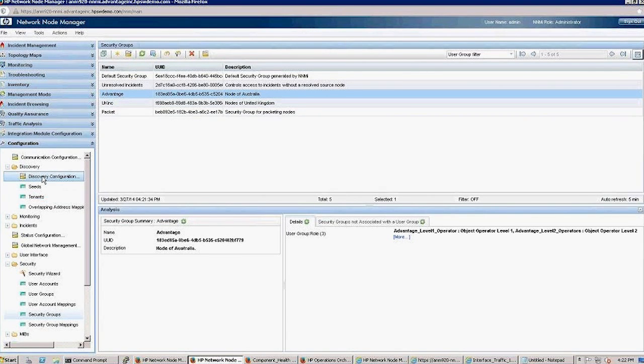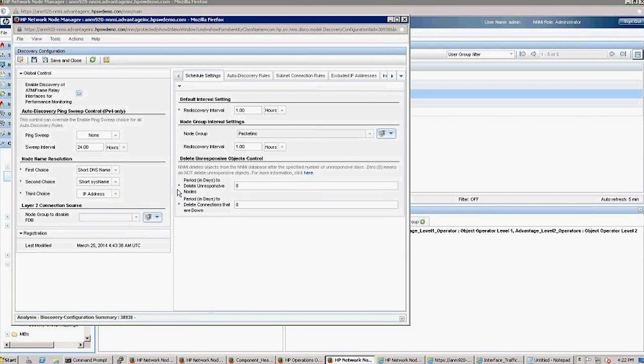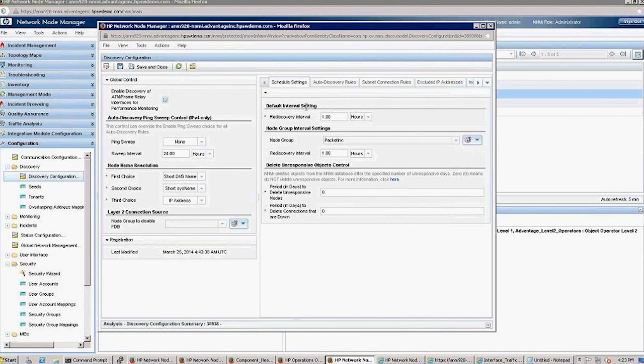The next thing I want to focus on is the discovery. Now, Mike did mention that there are out-of-the-box auto-discovery rules that NNMi can use in order to discover the network devices. So what we are looking at right now is the auto-discovery rules inside NNMi. On the left, you have options for auto-discovering the way you want to discover your network devices.